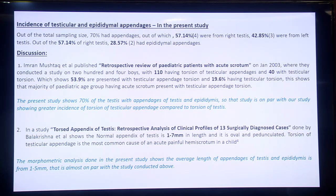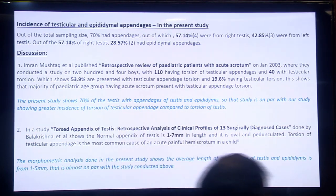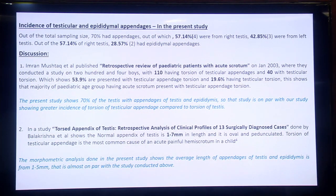Let's move on to the second discussion. In a study conducted by Balakrishna et al., "Torsed appendix of testis: retrospective analysis of clinical profiles of 13 surgically diagnosed cases", he depicted that the normal average length of the appendix of testis is 1 to 7 mm, and it's oval and pedunculated. The testicular appendage is the most common cause of acute painful hemiscrotum in a child. So our study is on par with this study.